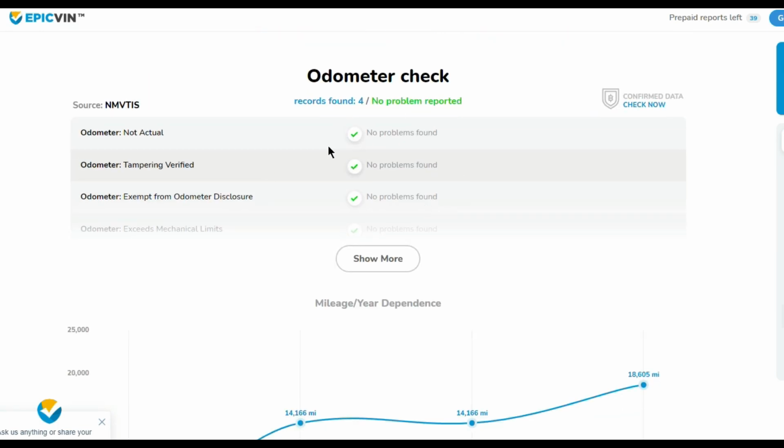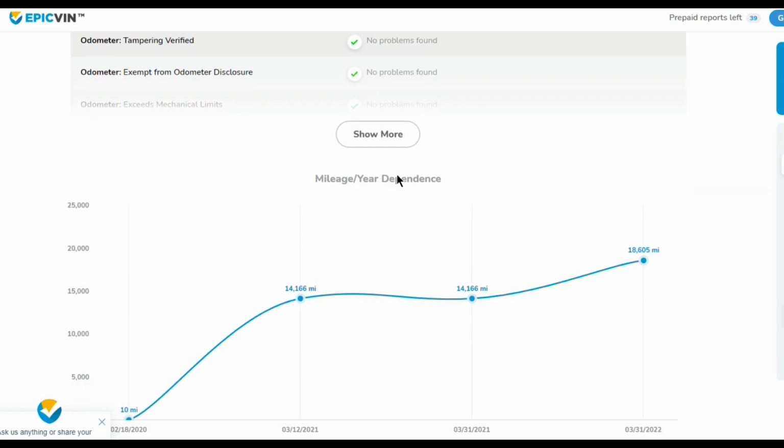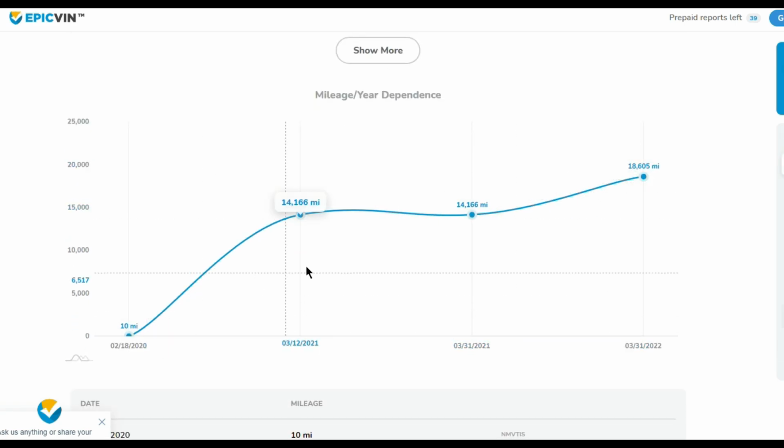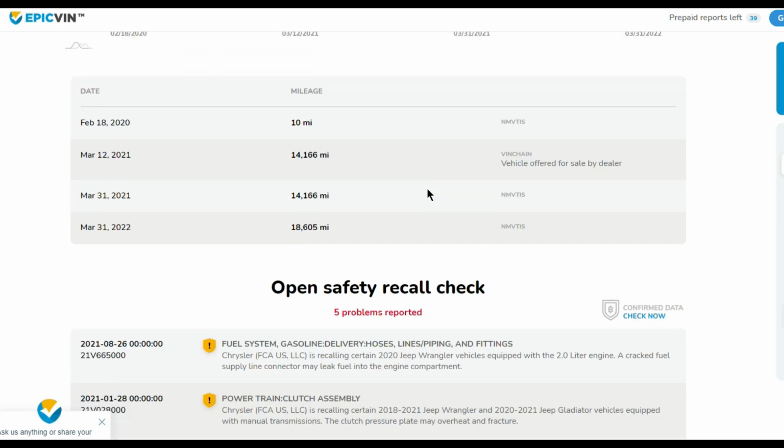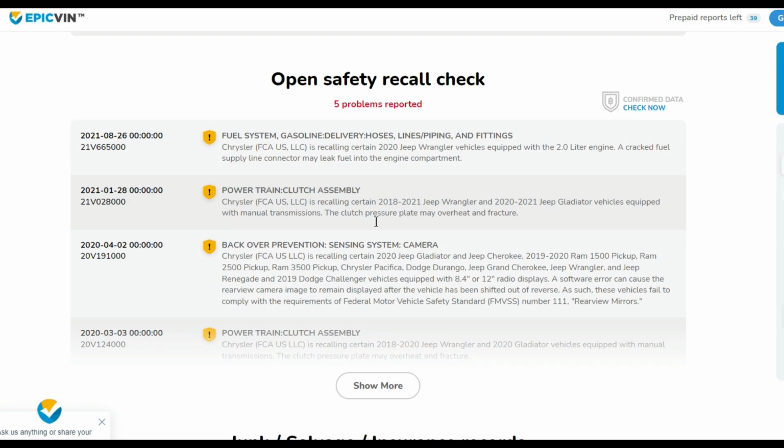Just keep scrolling down, odometer check, no problem. Actual, nothing really been tampered with. So this is all the recorded miles. Somebody gets an oil change, goes to the dealer or something for service, and then they log it. That's nice. Fuel system, gasoline hoses, lines, and fittings. Wow. So that's an open recall, and this thing burnt like crazy. So maybe that's related? I don't know.